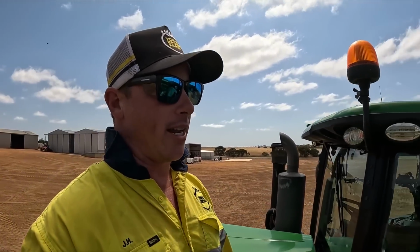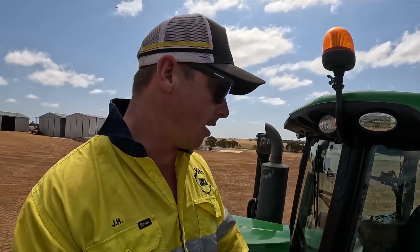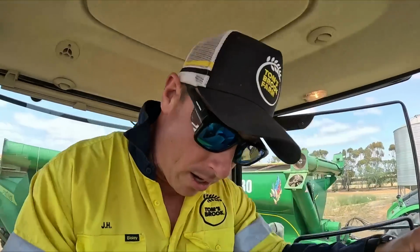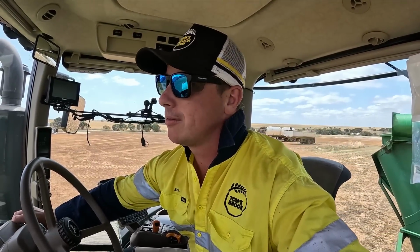But what I'm going to do is take this tyre off and chuck it on the back of the trailer. I'm going to head to town. They can do it today, so get it done today. Yeah, and then that way we're not dealing with it come harvest.